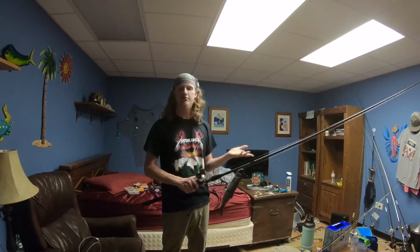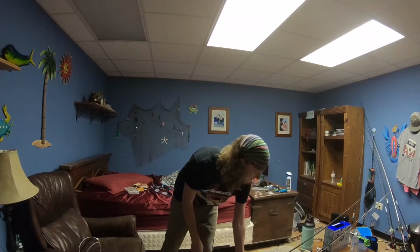Anyway, those are the 2 setups I was using today. It was a good day swim bait fishing. A little fun, just good to get out and enjoy the water.